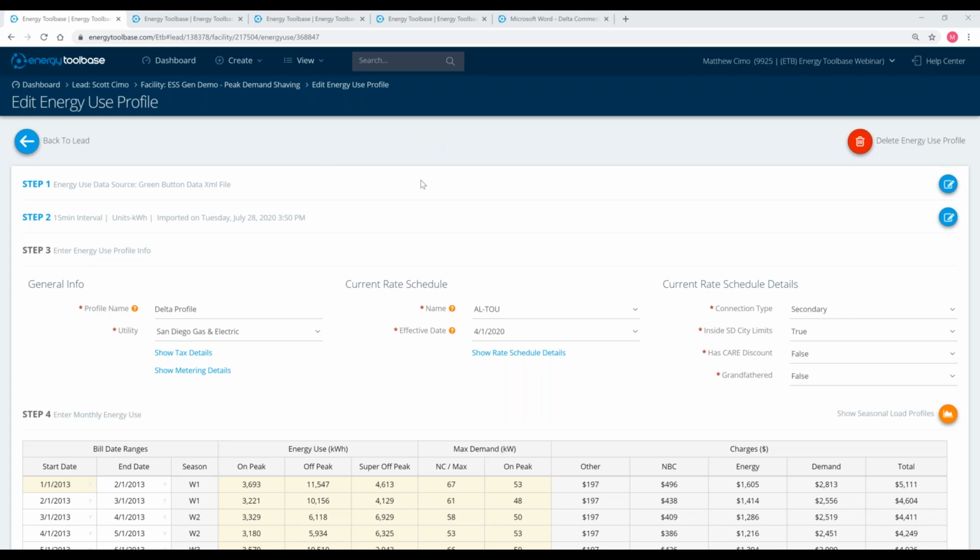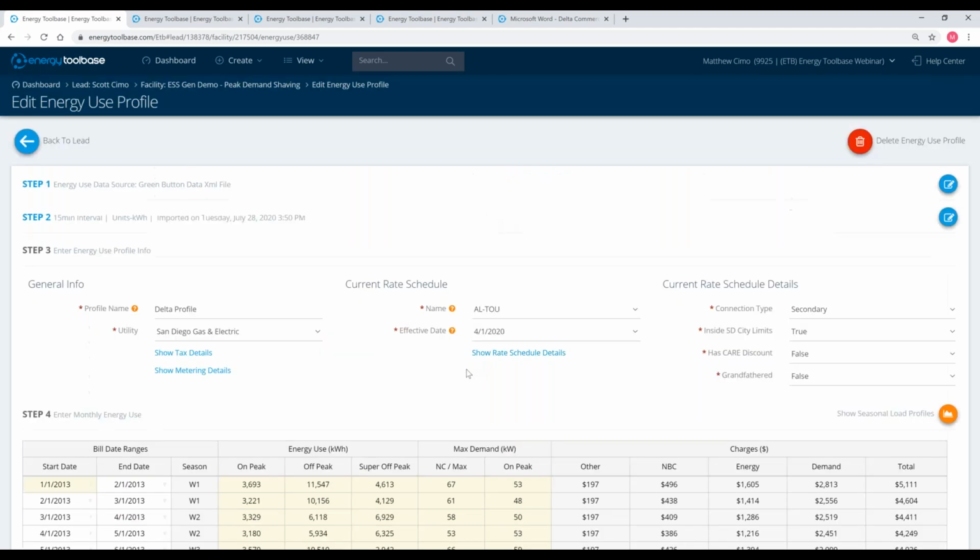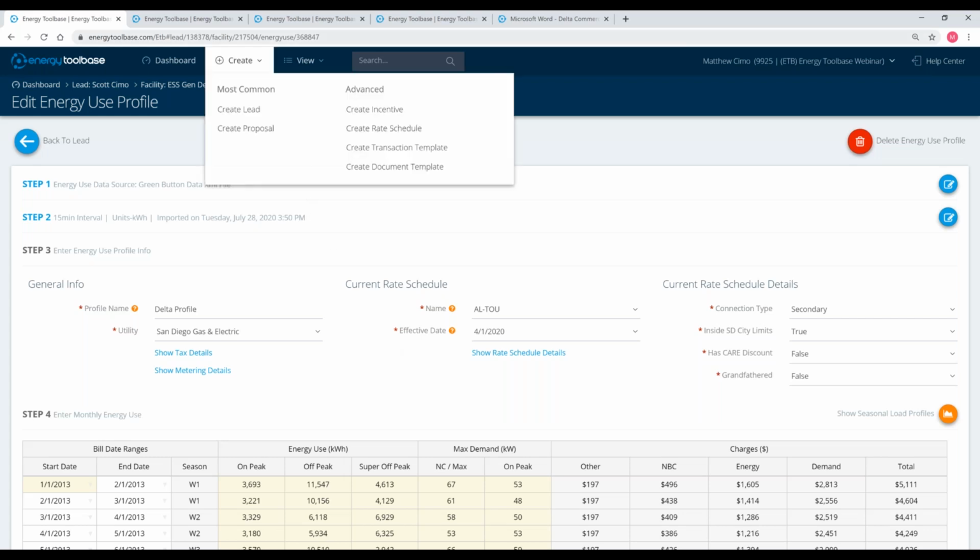Here's a quick review on my screen of the rate tariff we're going to be using in this example. It's an ALTOU rate with San Diego Gas and Electric. Here we can see we have time of use energy: on peak, off peak, and super off peak. We have max demand as well as an on-peak, or time of use, demand. So it's a fairly typical rate of what we would see in the commercial industrial sector, and really a good rate to showcase the capabilities of the Delta hardware and ETB controls.